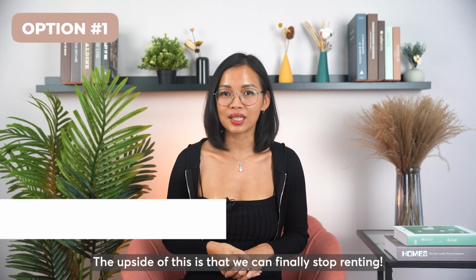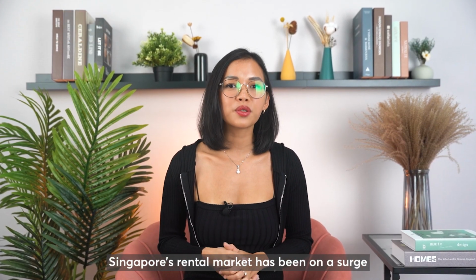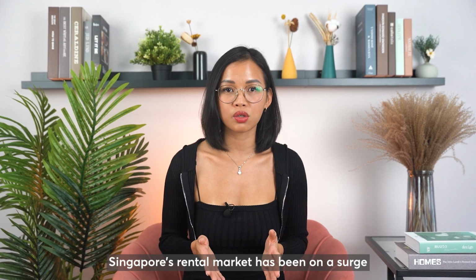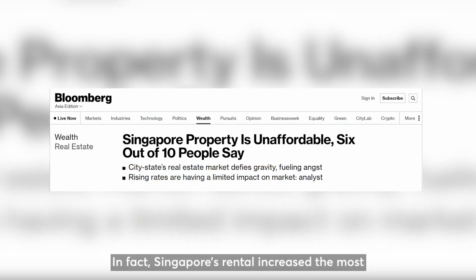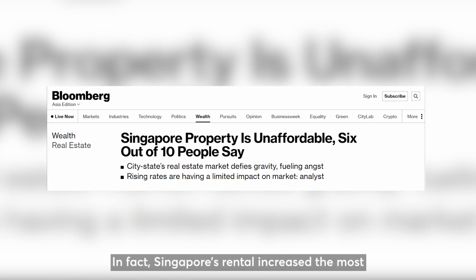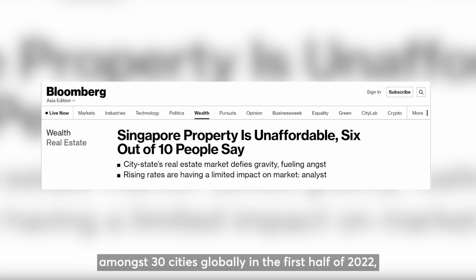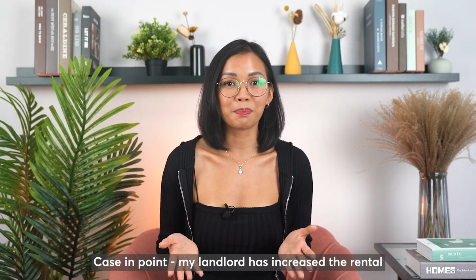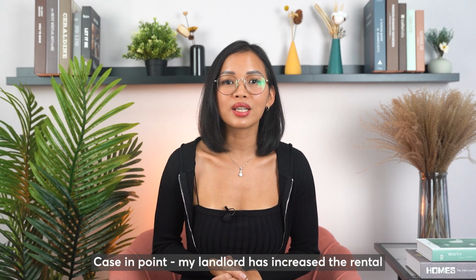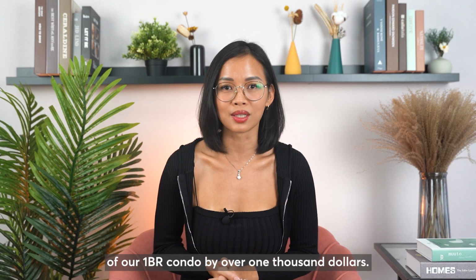The upside of this is that we can finally stop renting. Singapore's rental market has been on a surge due to construction delays and lack of completed projects. In fact, Singapore's rental increased the most amongst 30 cities globally in the first half of 2022, on par with New York. Case in point, my landlord has increased the rental of our 1-bedroom condo by over $1,000.